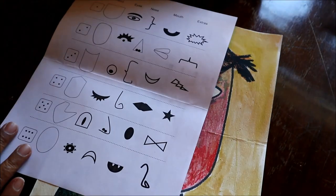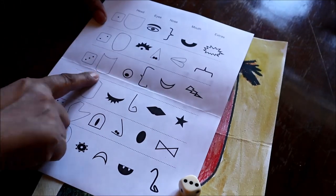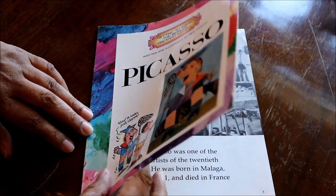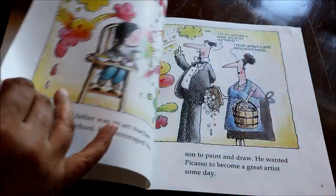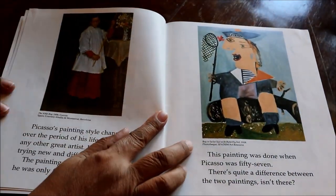So this portrait was something that I call Roll a Picasso. Now, I didn't make that up. It's something that you can find on the internet. It made me think of this children's book about Picasso's art, and there's a pretty typical Picasso painting. But did you also know that he painted like this when he was a teenager?